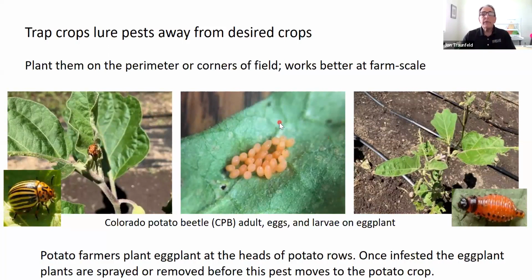So can we use it to lure the pest away from the desired crop, the potatoes, and have those insects instead infest the trap crop? And I have never seen this, but I have heard from my colleagues that on certain potato farms, farmers do plant eggplant at the head of the potato row so that the eggplant plants can attract and trap those Colorado potato beetles. So what then?